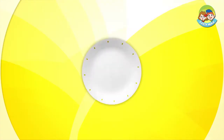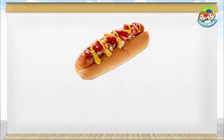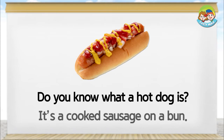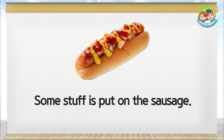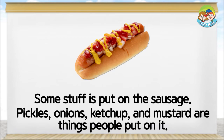Now it's time to read. After you read it, you will take a quiz. Do you know what a hot dog is? It's a cooked sausage on a bun. The bun is called a hot dog bun. Some stuff is put on the sausage. Pickles, onions, ketchup, and mustard are things people put on it.